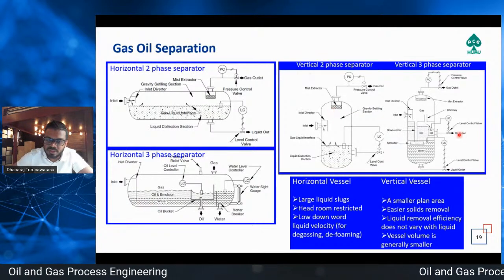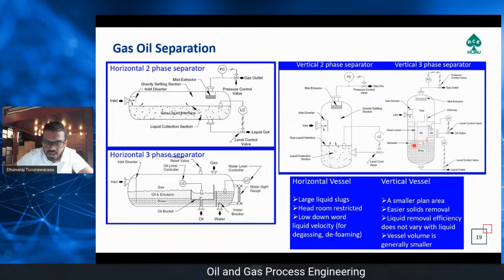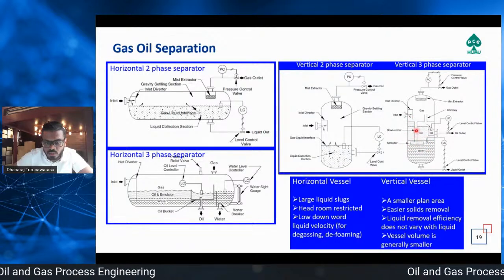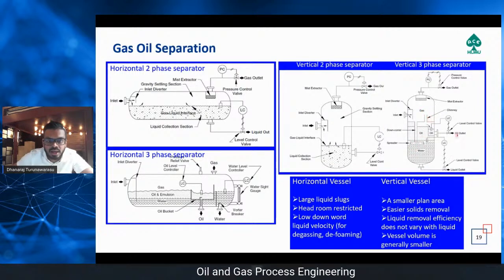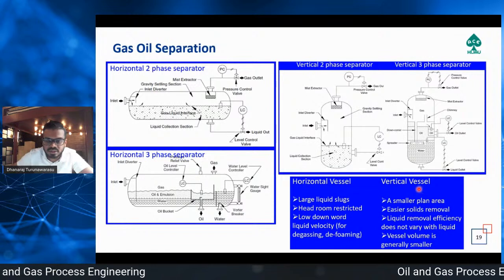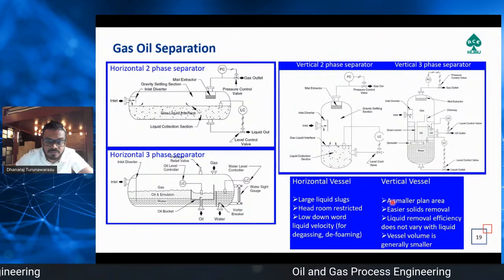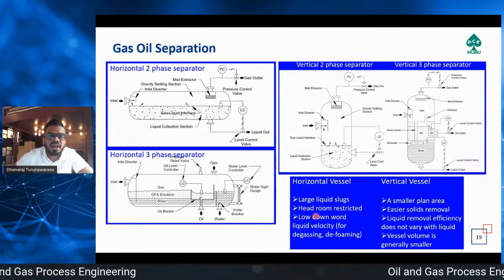So the two-phase separator, same goes here. You see your three-phase separator, your inlet diverter goes to your water phase here. So basically this is called a downcomer, all right, downcomer. And let's look at the differences between the horizontal vessel and vertical vessel. A horizontal vessel can handle large liquid slugs, okay.